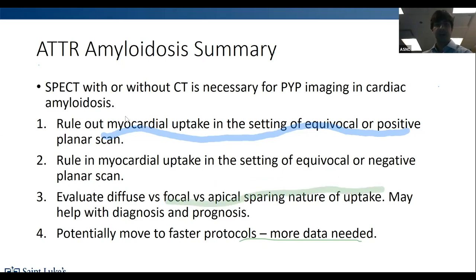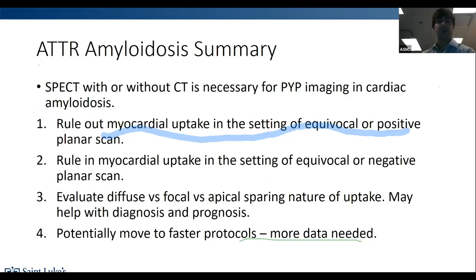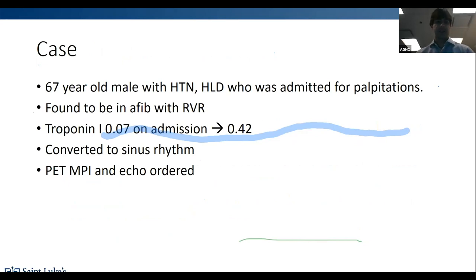I see some highlighting on the screen here. And then Krishna, any additional comments on amyloidosis here? I don't know who's highlighting, but maybe they can remove it. No comments. Okay, and again, Dr. Dorval is going to be talking about amyloid in a lot more detail in the upcoming days.